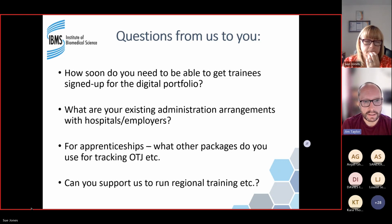The other question that I'd like to ask is, can you support us to run regional training? Like I said a few minutes ago, do you have the capacity or the capability or desire to help facilitate some local, in-person, face-to-face training for hospitals that you work with or that are in your locality, so that we can actually do this on the ground and everybody can see it working and everybody can get a really good quality training experience?